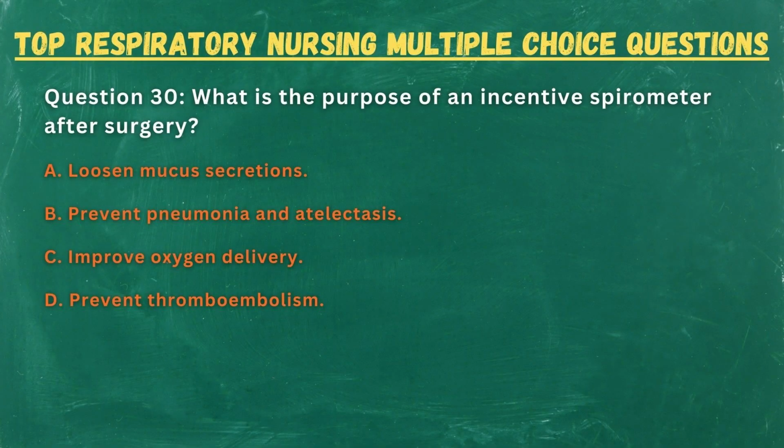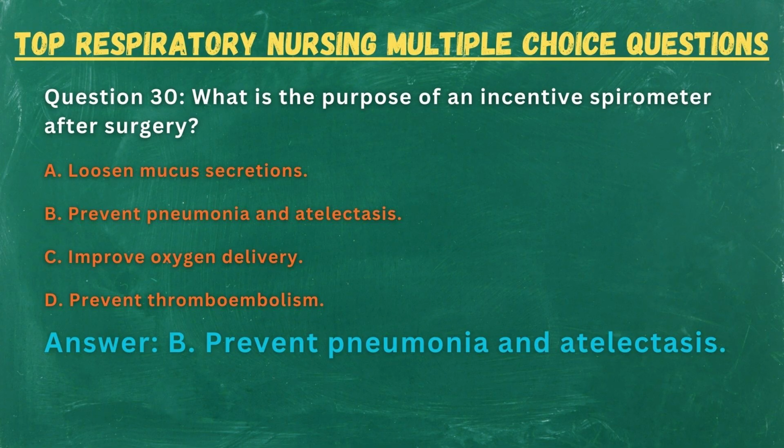Question 30. What is the purpose of an incentive spirometer after surgery? A. Loosen mucus secretions. B. Prevent pneumonia and atelectasis. C. Improve oxygen delivery. D. Prevent thromboembolism. Answer: B. Prevent pneumonia and atelectasis.